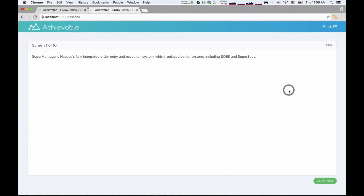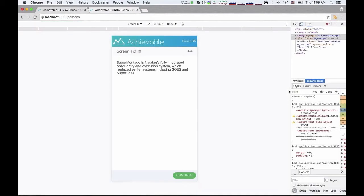One of the best things about Achievable is that it's not just a web app. We've actually built everything from the ground up to be easy to use on your phone, on the go. Whether you do it on your mobile device or your computer, it's all synced up to our servers, so you can switch between the two and pick up right where you left off.